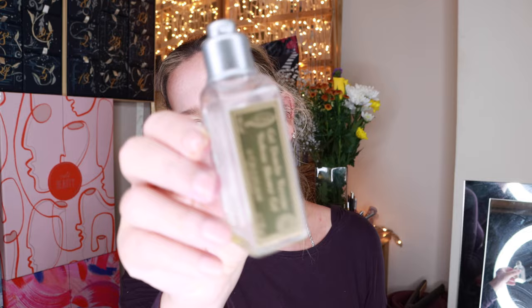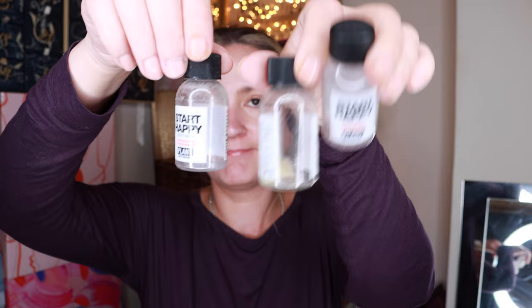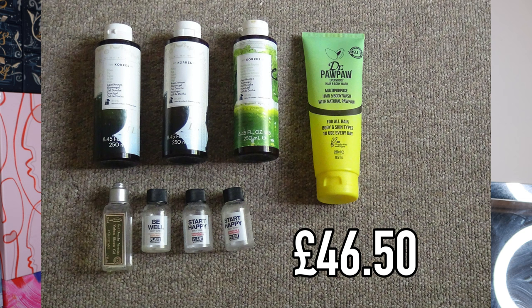Then I have some minis. This is from L'Occitane and this is Verbena Shower Gel. This is 50 mils. Again, not a huge fan. And I have three minis from Start Happy, Geranium and Peppermint and eucalyptus and bergamot. These are really tiny. These are 30 mils each. They were fine. I'm not fussy about what I wash my body with. The total for all of these comes to £46.50.